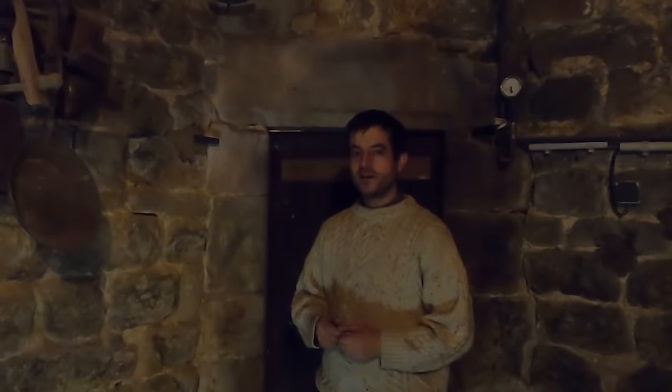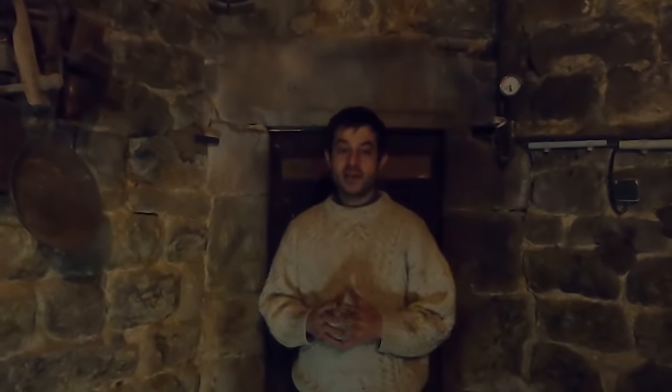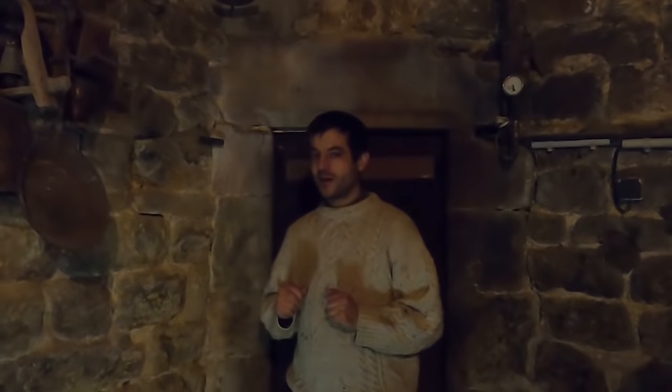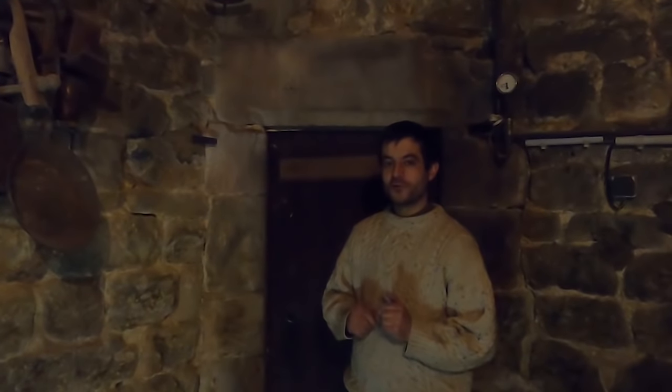I'm here in the cellar of Rosieres. Technically, it's not a cellar because we are on the ground floor, but I'm going to show you now one of my favorite rooms. You'll understand why.